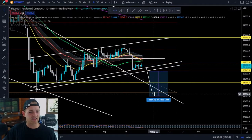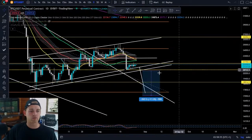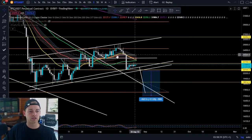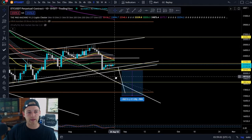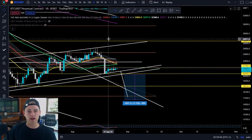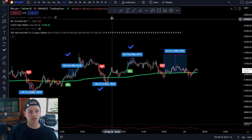So you can see this is the breakdown here. 17.12% there to the downside if this short is going to come through. I would be looking to stagger my take profits continuously down if I am going to be shorting this market here. But I'm still waiting for that confirmation here. If we are going to dump, it's going to be fast. It's going to be quick. So make sure you're alert. Make sure you're ready.